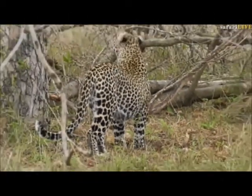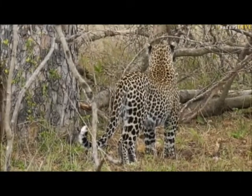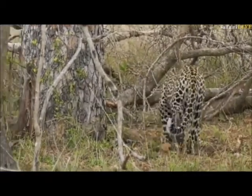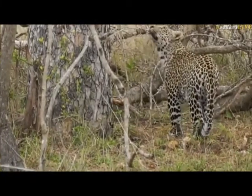Now, what's interesting is I wonder if this male leopard might go up the tree. If he does, we might see a bit of an altercation between them, because what happens with male leopards is that they are very, very defensive of their food items when it comes to each other. With a hyena, they know a hyena's got a very powerful bite and that it's dangerous to go after them.